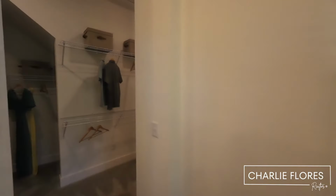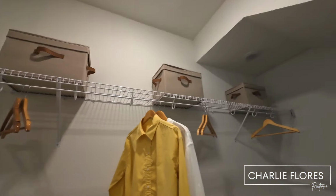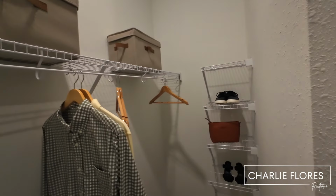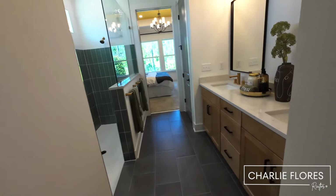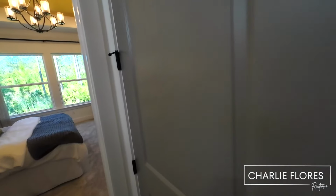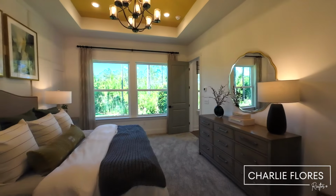Okay, and here we have the walk-in closet. All right, so lots of space here. Then here we have the vanity. And here's the water closet. All right, let's head upstairs.